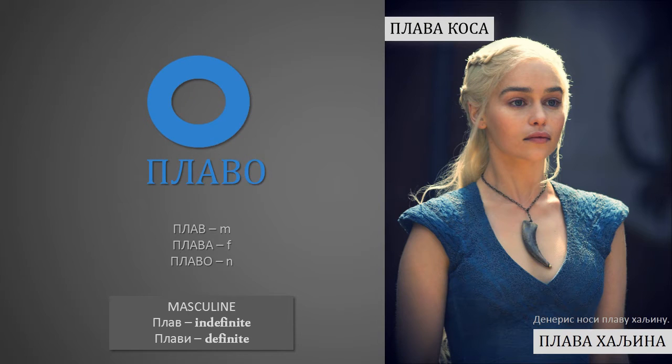Let's start with blue. Plavo. It doesn't even sound that much different from English. Blue, plavo. Colors, like other adjectives in Serbian, come in three genders. Plav for masculine nouns, plava for feminine, and plavo for neutral. You may have heard people say plavi instead of plav for masculine nouns, and this is also perfectly fine.